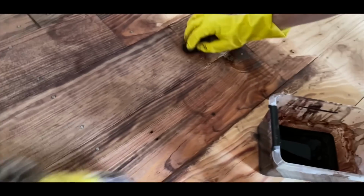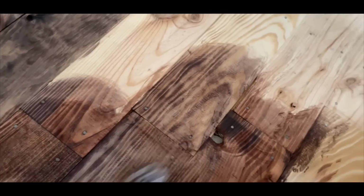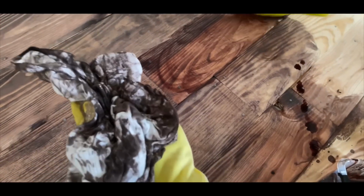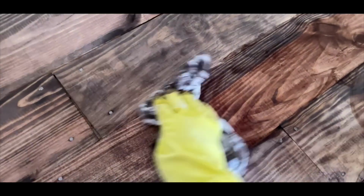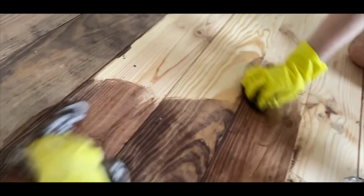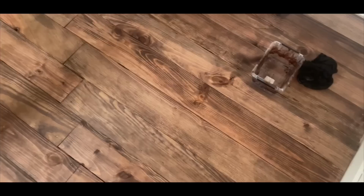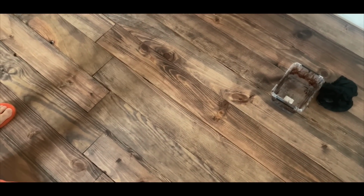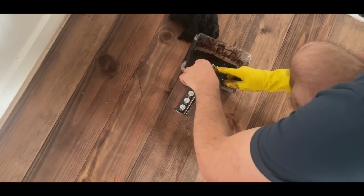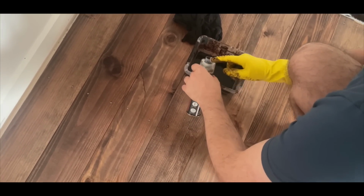So this is a good technique. Robert is doing first the applying of the liquid, and I go after with a bit more drier rag. Fumes are quite heavy. Yeah, we are using the mask because it's too strong. Okay, so the result is nice but not dark enough, so we are going to make the second coating. So here we go.